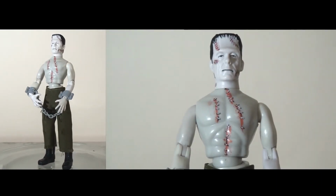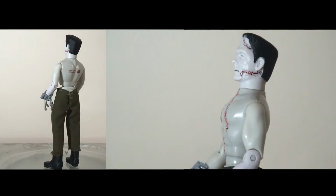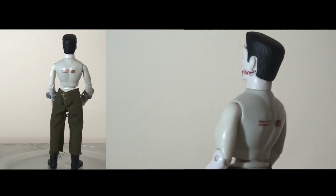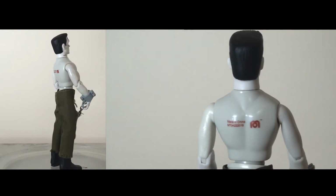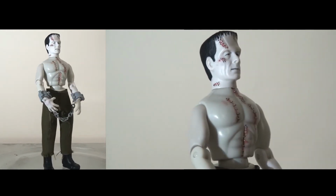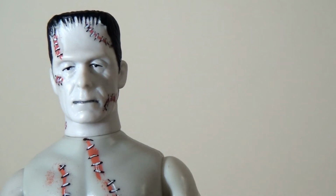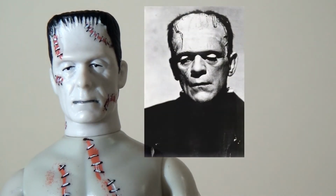Here's the figure out of packaging, and of course this version has the chains that are wrapped around his arms there, which I think are really cool. And yeah, I think this is a nice visually striking figure. It's another one that really jumps out at you when you look at him on the shelf, and I think they've done a really solid job of him. I think the sculpt is very strong. Obviously, this does strongly resemble Boris Karloff.